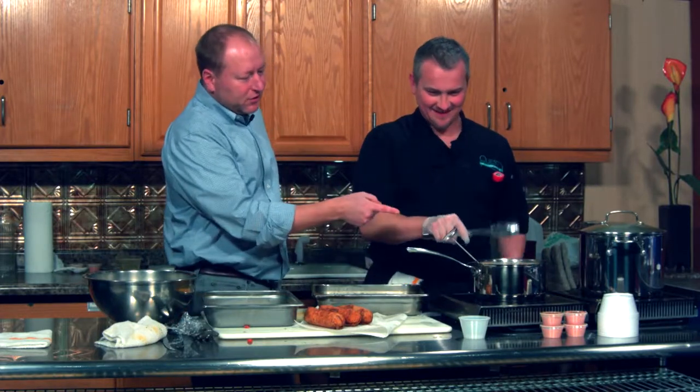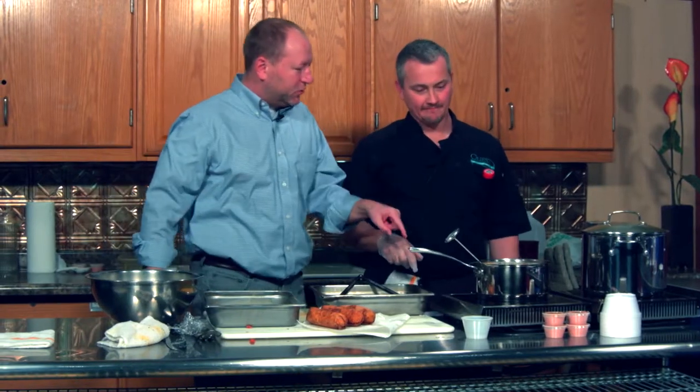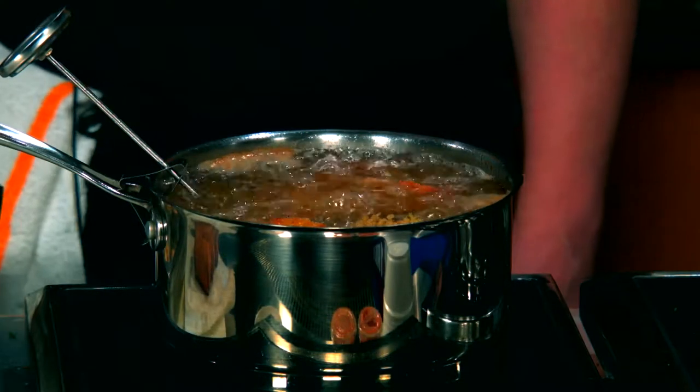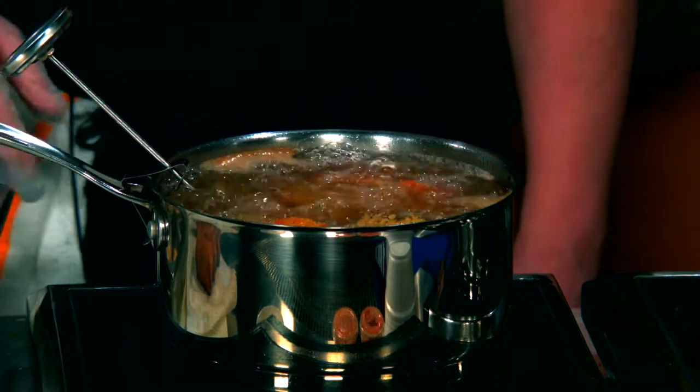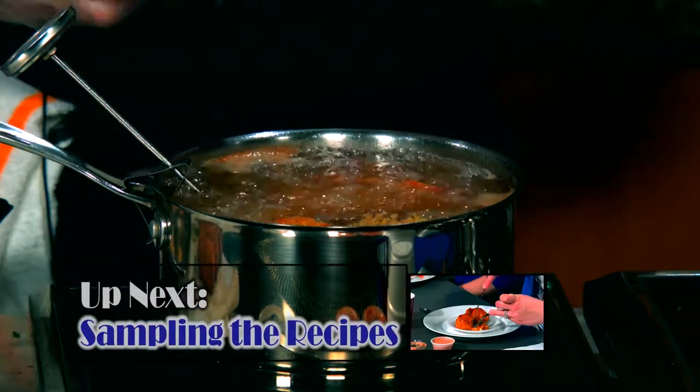I also noticed that your temp on your oil dropped. So is that because of the induction top, or is it because you put a lot of food in it? And here's the point I was making about fresh cut fries. The reason is the ice cold chicken in the oil. It dropped the temperature dramatically as soon as I put the chicken in. It's always the ice cold chicken to blame.